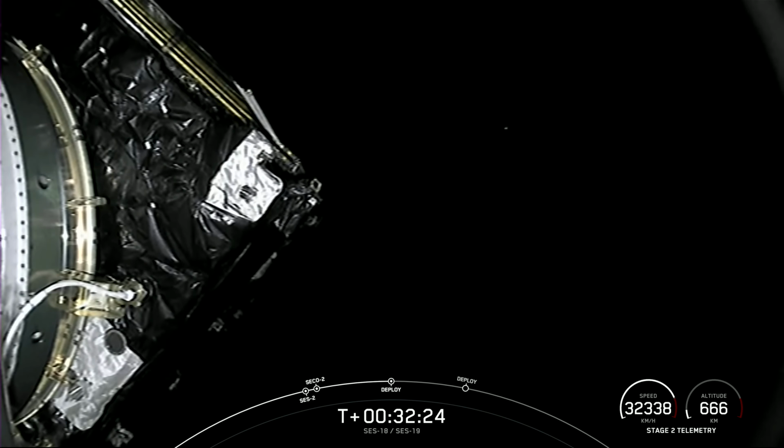SES-18 separation confirmed. All right, you can just barely make it out there on the screen, but we can see and just heard over the nets confirmation of deployment for the SES-18 satellite. Now the mission isn't over just yet. SES-19, as you can see there, is still attached to the second stage and is scheduled to deploy in another 4 minutes. So hang tight, we'll see you again in just a few minutes from now.